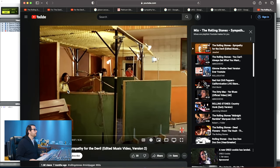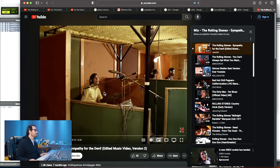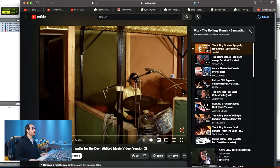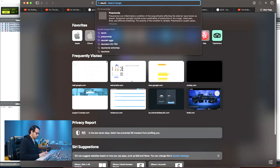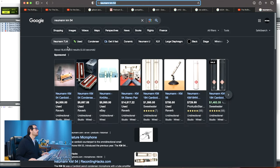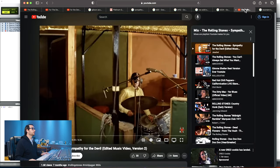You can see here on the drum kit, we have another small diaphragm condenser Neumann coming down over the floor tom area. And if you look here, you can tell that was the one that was on the stand that was pointed towards the snare drum earlier. So that guy is going to be put on the list. And if I had to guess, looking at that, that looks like a Neumann KM54. Yep.